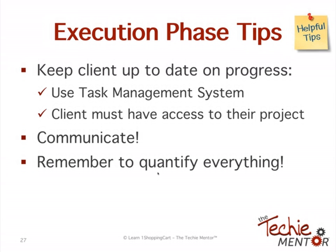And, same thing, when you're working in a project, it's still important to quantify things. So if they want for you to set up products, make sure you tell them up to how many that you're going to set up.